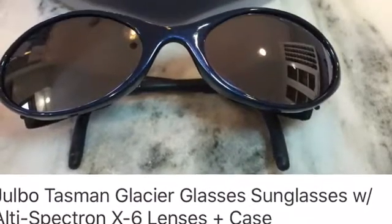Next up is a pair of Jobo Tasman Glacier sunglasses. I sold them for $75. My family, we went to Pagosa Springs, Colorado on a vacation, and there was a high-end thrift store there, almost like consignment, but they had really high-end items there, and these glasses were only $5. So they were at the counter. I was about to check out, and I saw them, and I'd never seen these glasses before, but I just typed it into eBay while they were ringing me up, and they came up pretty valuable. And so I picked them up. So for $5, turned into $75. That was a good one.